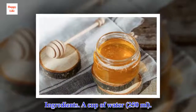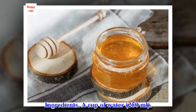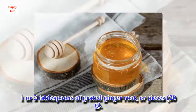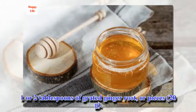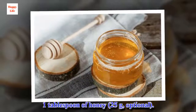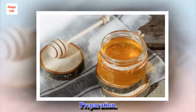Ingredients: a cup of water, 250 milliliters. 1 or 2 tablespoons of grated ginger root, or pieces, 20 grams. 1 tablespoon of honey, 25 grams. Optional.